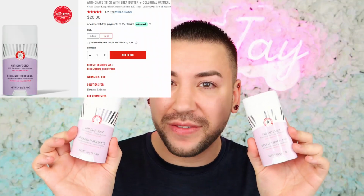Next up, we have the Anti-Chafe Stick. This is a product also that I've not used. I just don't really need to use it. This has shea butter and colloidal oatmeal.